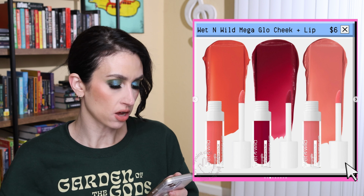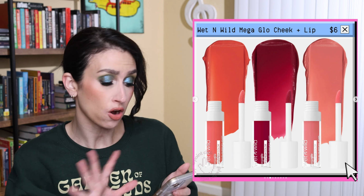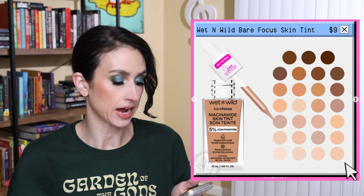Then we have the Wet n Wild Mega Glow Cheek and Lip for $6. This looks like a cream, I guess a cream blush that you can also wear on your lips. The color all the way to the right is really pretty. It's like a neutral pink. I don't know. And then we have the Bare Focus Skin Tint for $9.